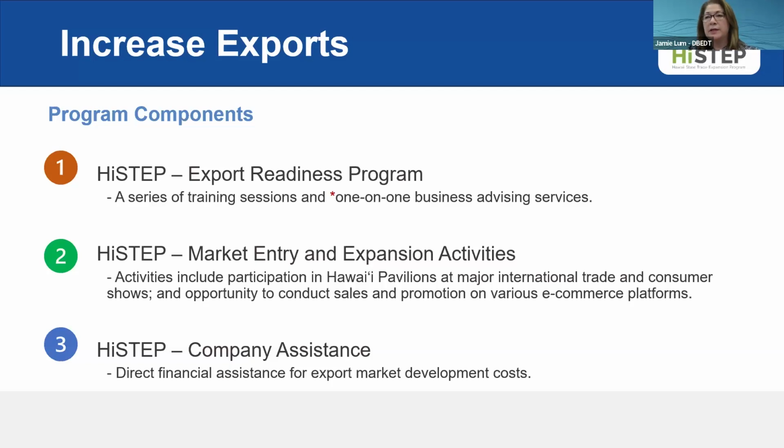So these are intended to give information to companies, particularly if you're a company that doesn't have an export plan, and maybe these are things that can help you build an export plan. And then actually Rob will do a session in a couple of months on writing an export plan, which is really an excellent session that he walks companies through. So export readiness training sessions, and then we have one-on-one business advising.